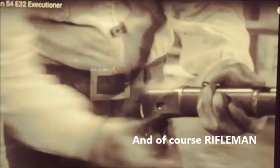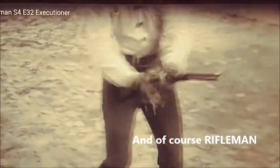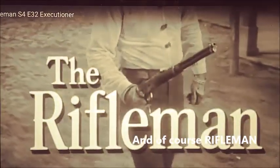As a boy growing up in California, I spent countless hours after school sitting in front of the TV watching all the reruns of Bonanza, Wild Wild West, Gunsmoke, Lone Ranger, and countless Western movies. I was very fond of lever action rifles. The Rifleman.